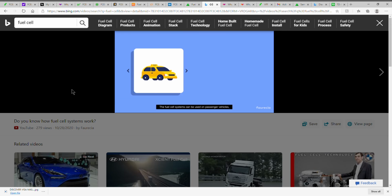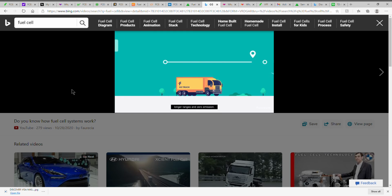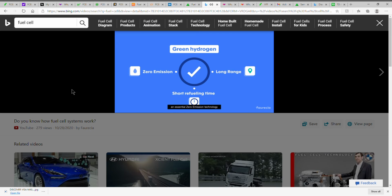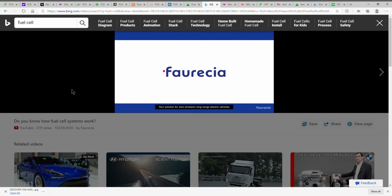The fuel cell systems can be used on passenger vehicles, on and off-road commercial vehicles, and high horsepower applications, all benefiting from short refueling times, longer ranges, and zero emission. These unique characteristics make fuel cell solutions an essential zero-emission technology for unlocking the future of sustainable mobility. FCEL Fuel Cell Technologies, your solution for zero-emission, long-range electric vehicles.